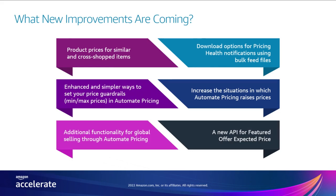For those of you who are selling in multiple countries, Automate Pricing can help you manage pricing across every country you sell in. And we're going to make it easier for you to enroll in Automate Pricing right from the listing experience. And finally, we're also going to release a new API that provides the featured offer expected price, which is the price you'd need to set to have the best chance to become the featured offer.